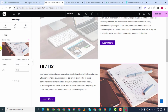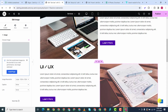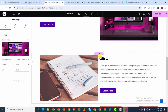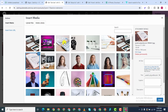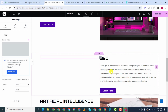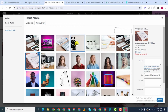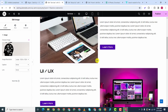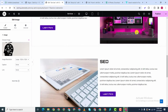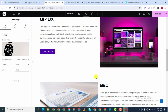I'm going to insert this one for UI UX. This next one for UI UX. I'm going to insert this picture for SEO. Again, you can use whatever pictures you want. I'm going to insert this one for AI. So there you have it. These are our services. Anybody can click and book one of these services.